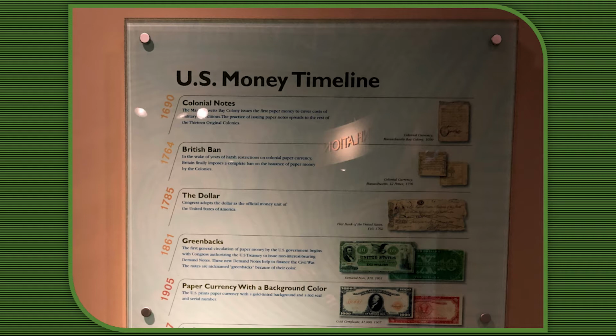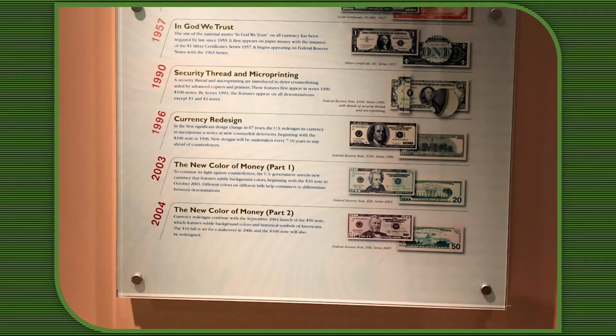In 1861, just prior to the Civil War, the first general circulation of paper money by the U.S. government began, with Congress authorizing the U.S. Treasury to issue non-interest-bearing demand notes. In 1905, paper currency had a colored background. The use of the national motto, "In God We Trust," on all currency has been required by law since 1955.